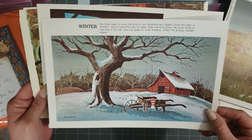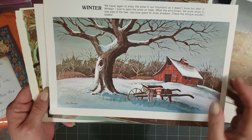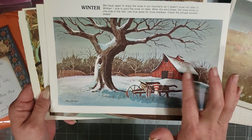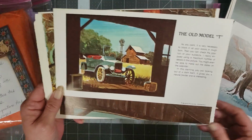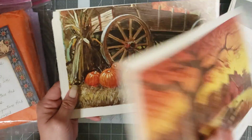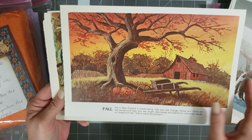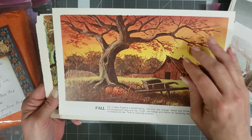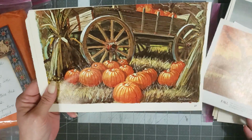So stinking cute. Oh my goodness, I have a picture like this that I took when I lived out on my farm, of my barn and a big tree that was beside it. Look at the old Model T. Oh, and see, I have a fall one too of my barn. And in the background, you have all the yellow and orange colors from the trees.